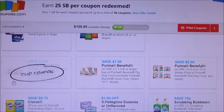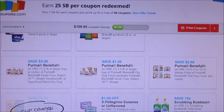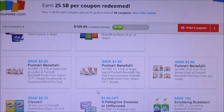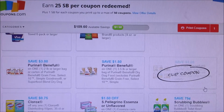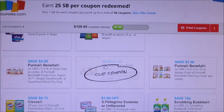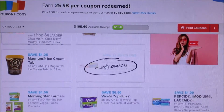So it looks like they added all the Purina Beneful ones. So we have a $3 off a 2-pound bag, $1.50 off a 3.5, and then $2 off of a 6-count or 12-pack of variety pack. They also added some other ones. We're just going to go down here.